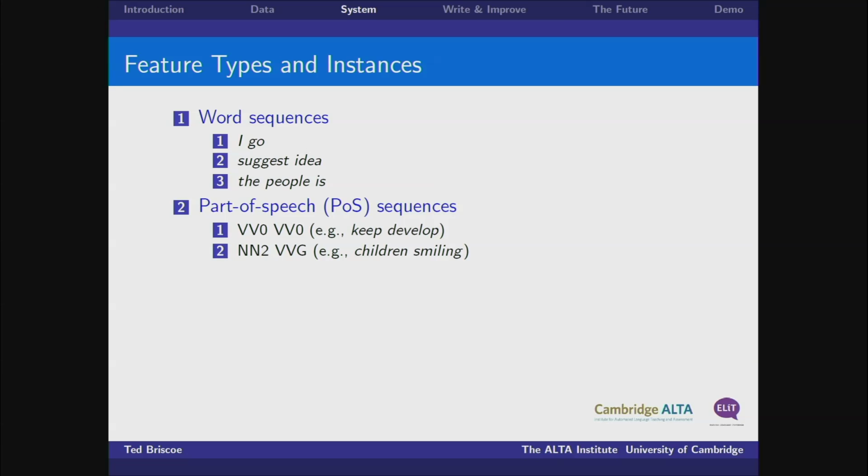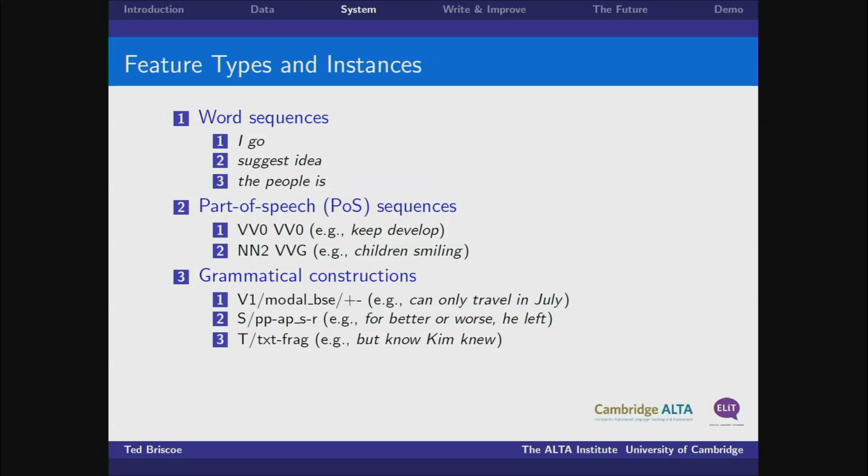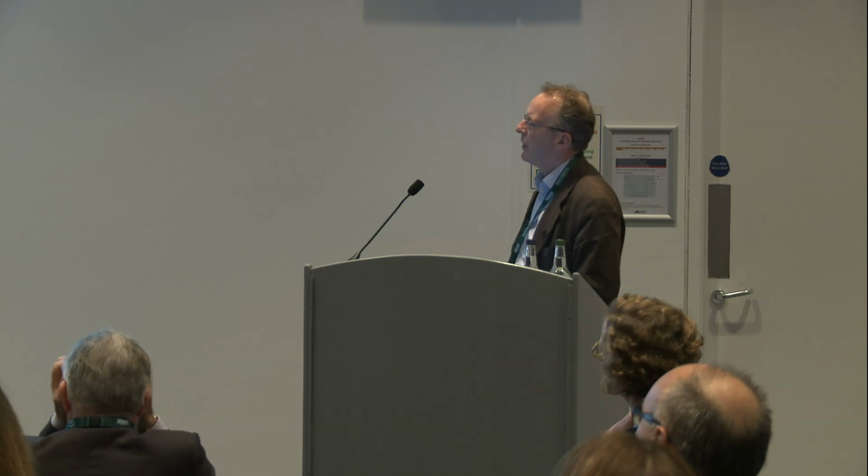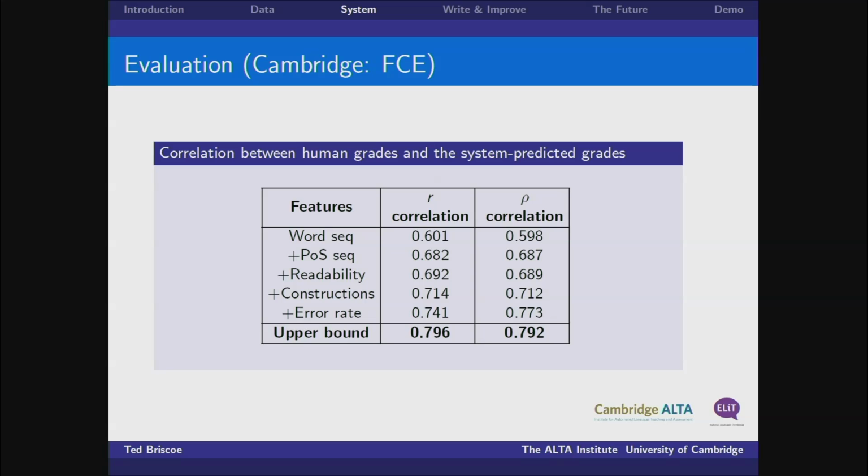So what sorts of features do we use? Well, I just said word sequences, part of speech sequences, grammatical constructions, so they're generalizations over lumps of text. And then there's a readability or complexity estimate, which is some ratio of sentence length and things like word length. We also have this automatic error estimate, which is based on a very large language model of good native English. So what happens with the system? We do lots of experiments to find out how useful these feature types are. This is correlation with human examiners' scores for text.